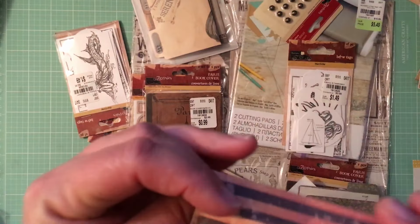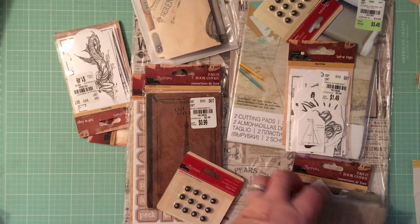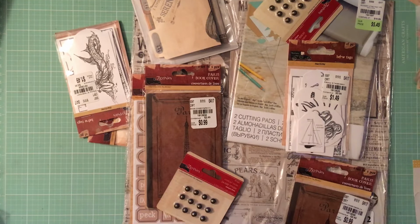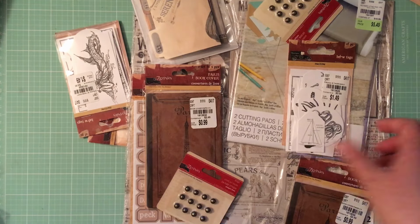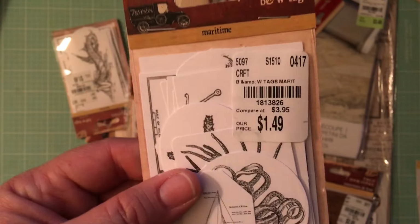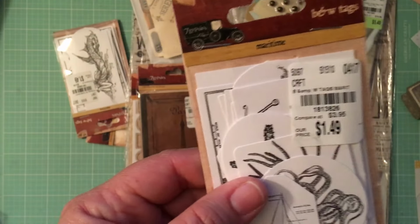I love that you get two of them. That is super cool. I grabbed one of those. And then I grabbed these ones for... I'm not even checking the numbers to see if they're the same.